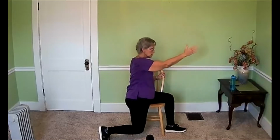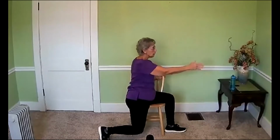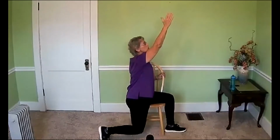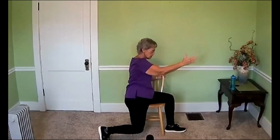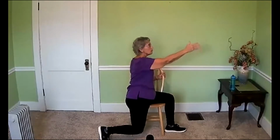And then exhale the arm down. Inhale it up. Pulling up those belly muscles. Exhale it down. Inhale it up.